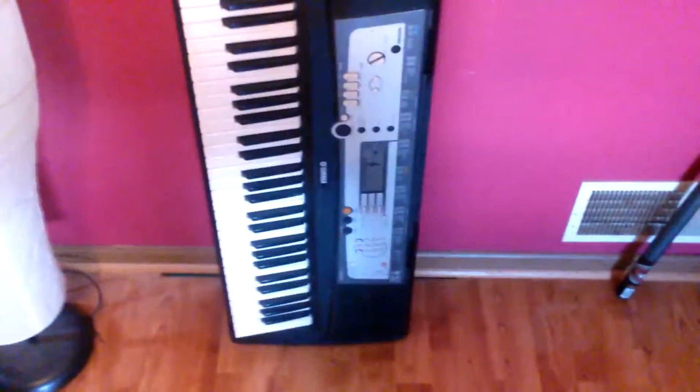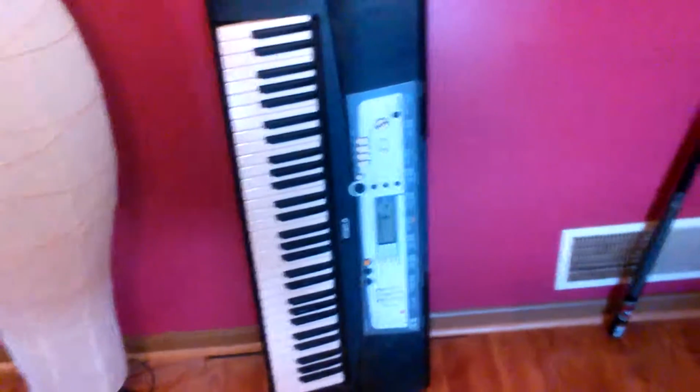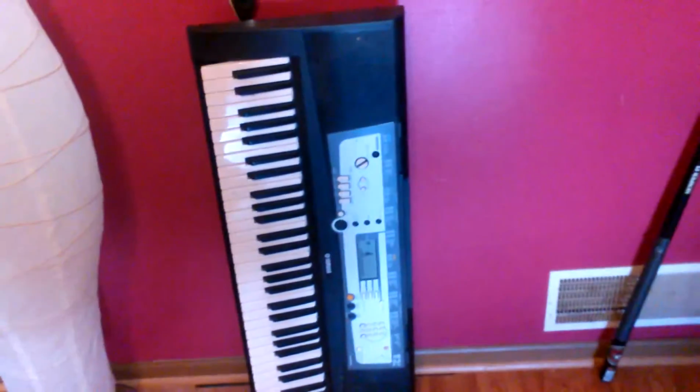Here's a pool stick. I haven't used it in years. It was actually my brother gave it to me for a gift. I forgot which gift it was. Electric piano. I got this as a Christmas gift back about 8 years ago-ish.